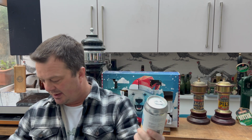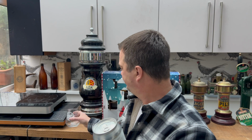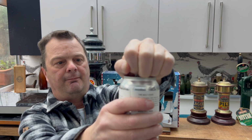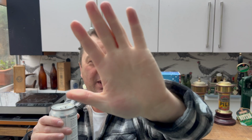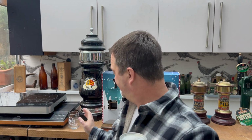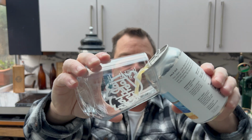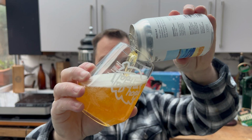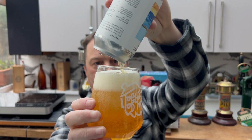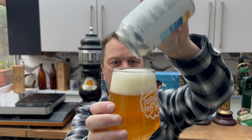Selection of glasses here. I'm going to use this one here for a pale ale. So, without further ado, let's get this beer out into a glass and see what we get. Ooh. A nice full can of beer for me. You know it's a nice full can when it kind of wets the palm of your hand. There we go.